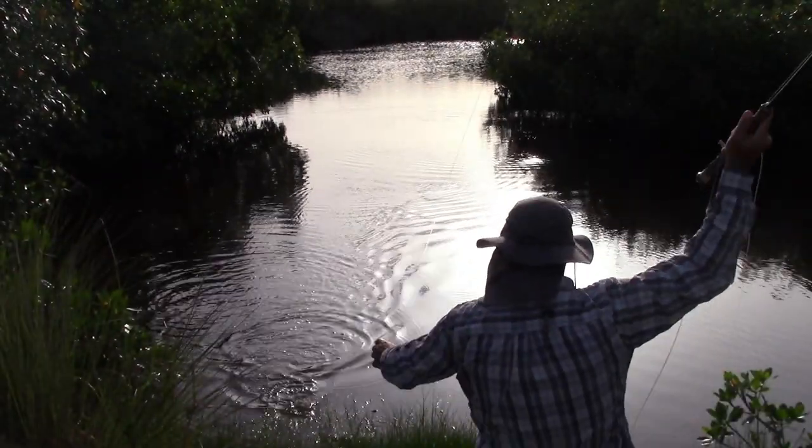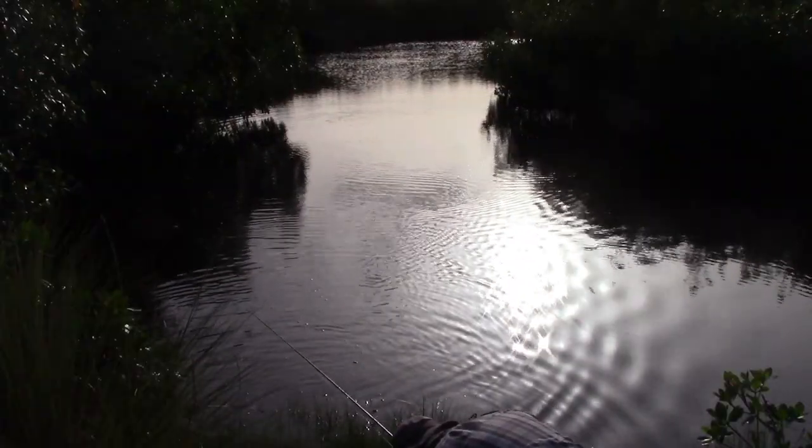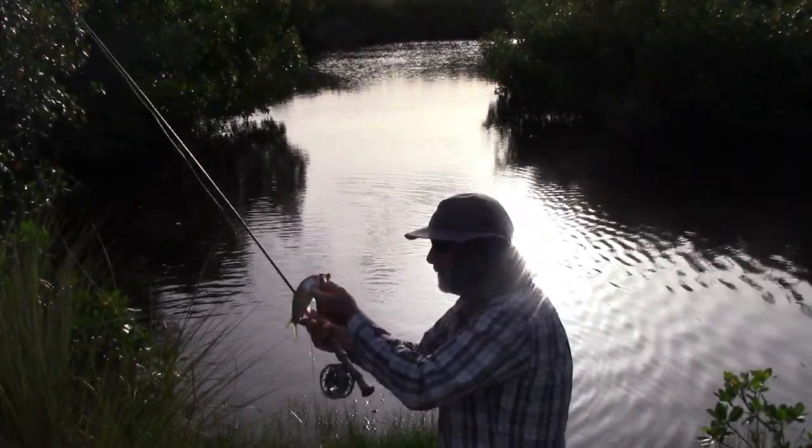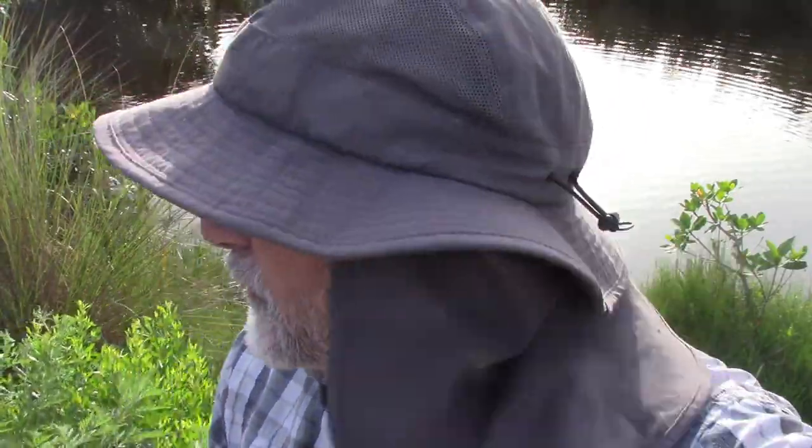It's a tiny little person. Boy, he didn't fight at all. That's strange. I've never had a tarpon fight that poorly. I don't know. Maybe it hurt him, or it hooked him, or something. Or maybe he got wrapped in a line. I don't know, but that was strange. We'll see. Go get a more active one here in a minute.